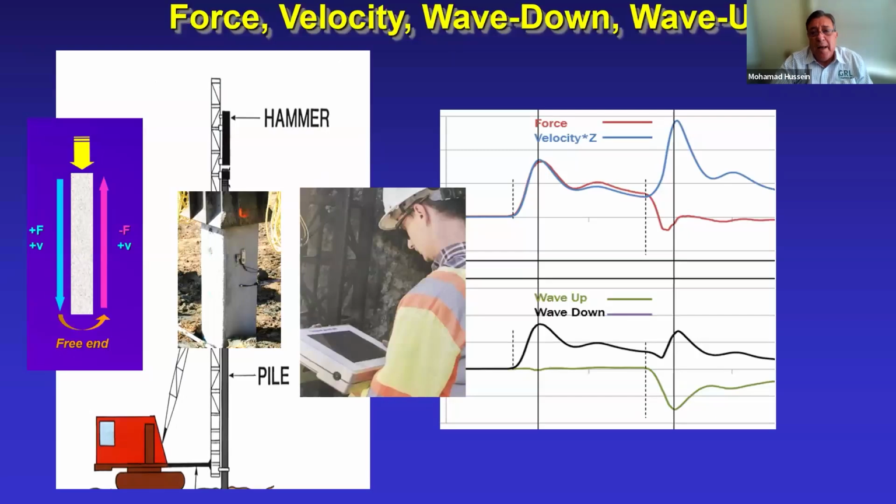So this is typically the plot of data from one blow. The red line is the pile top force, and the blue line is the pile top velocity during one blow.